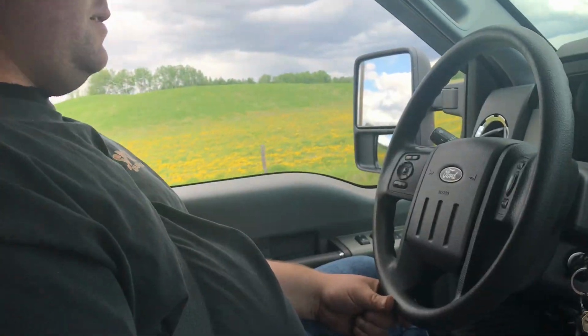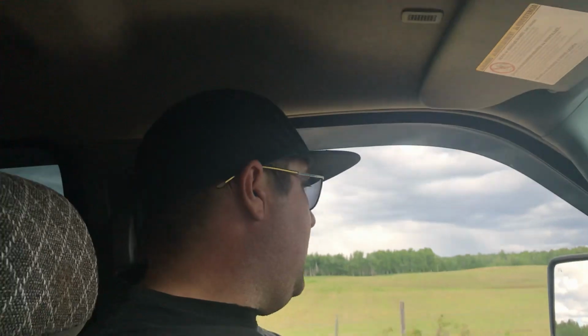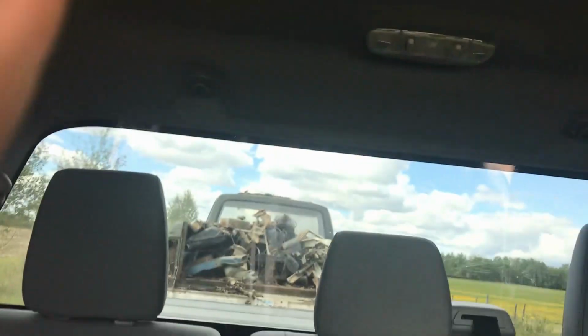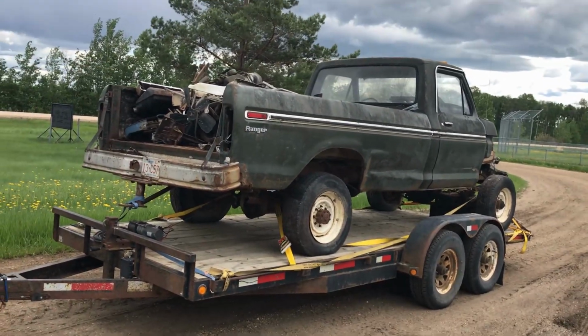So we picked up our truck, our new Ford. It's a '76, one owner truck, original Highboy 4x4. And yeah, we're just hauling her home real careful right now because it's full of junk in the back of the truck. Pulled in here to check the straps, and some stuff's trying to blow out of the box there. Got to rearrange it.